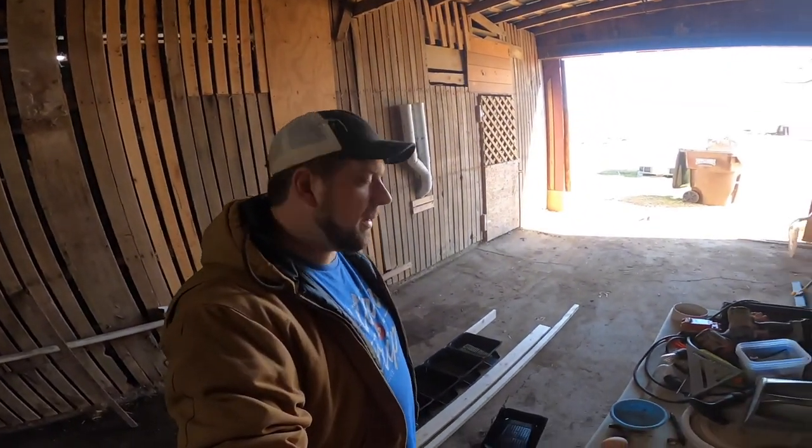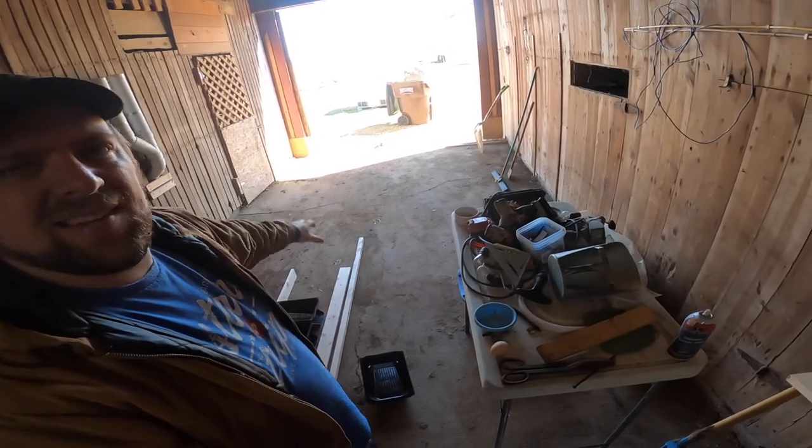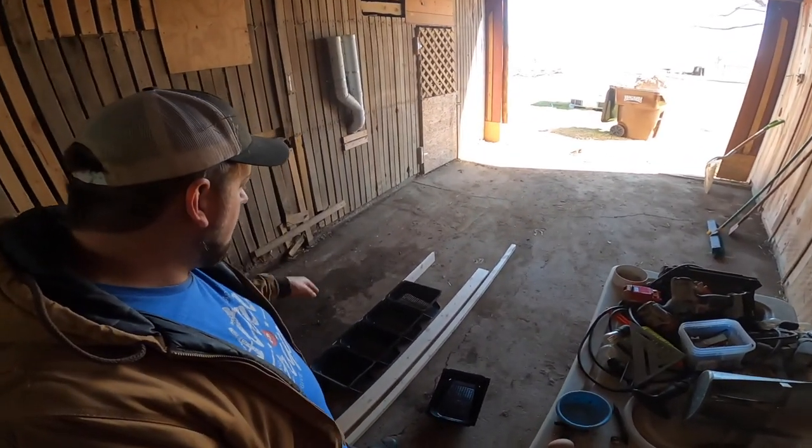Okay, let's get started on this project. So after about an hour of cleaning this area out, we are ready to start building.